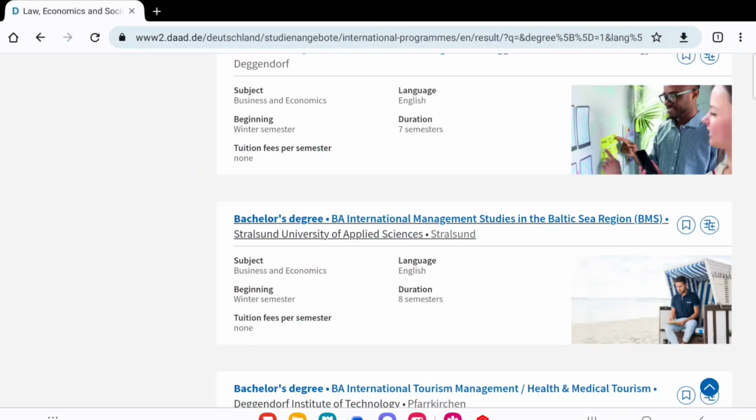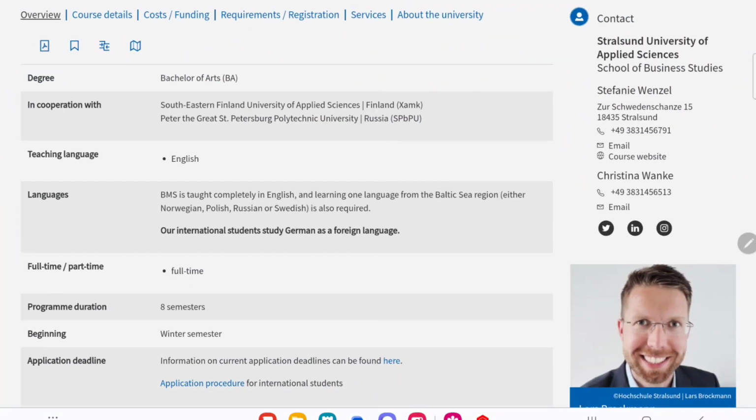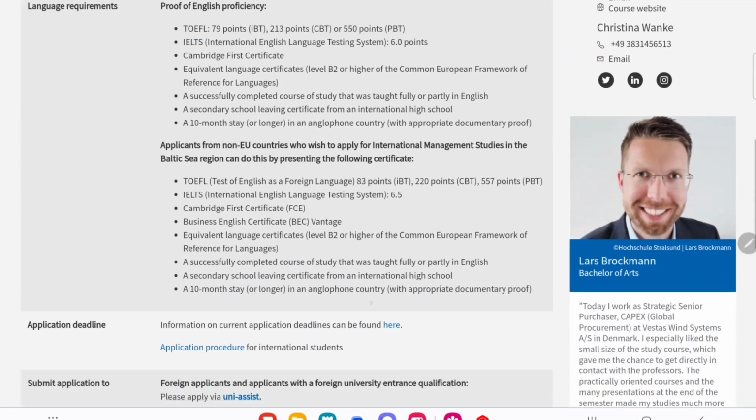The next school is Stralsund University of Applied Sciences, and the course is bachelor's in international management studies in the Baltic Sea region. And if you are interested in this course, please do well to apply before 15th of July. As you can see, the teaching language is English, and when you go to the requirements, you can see the application procedure.